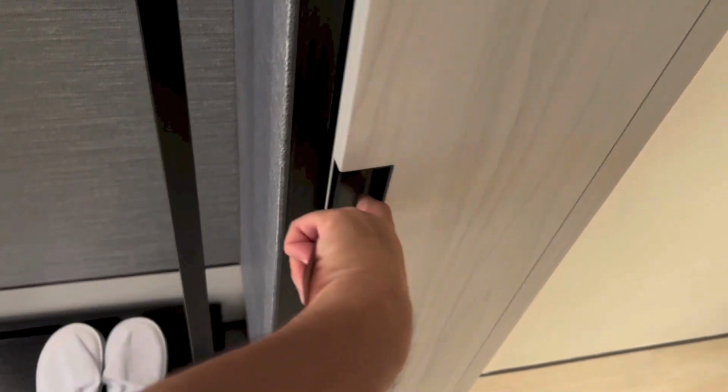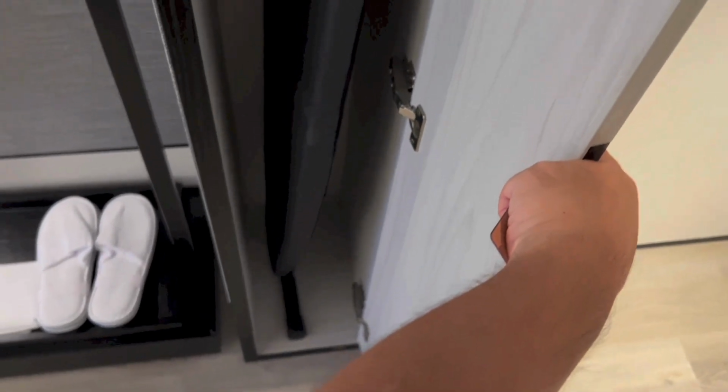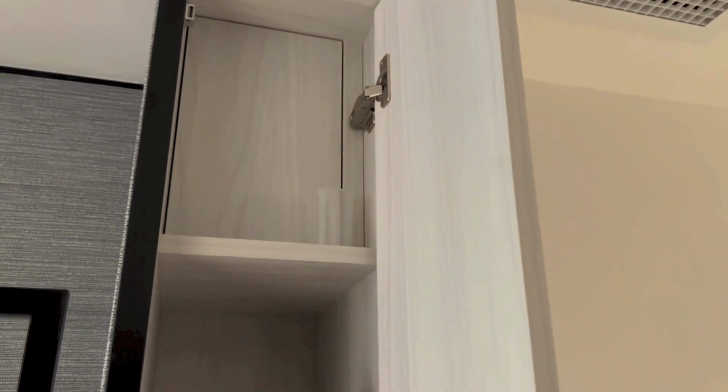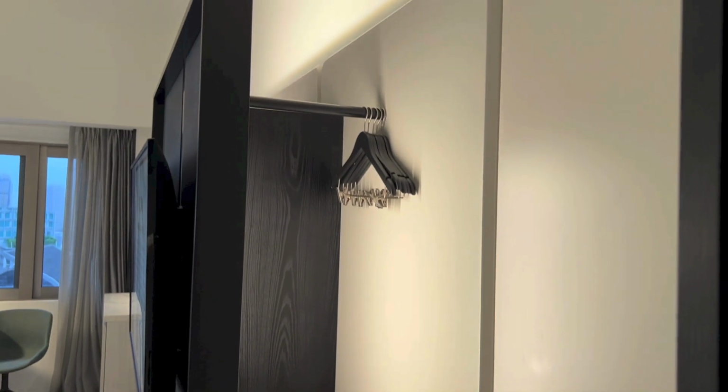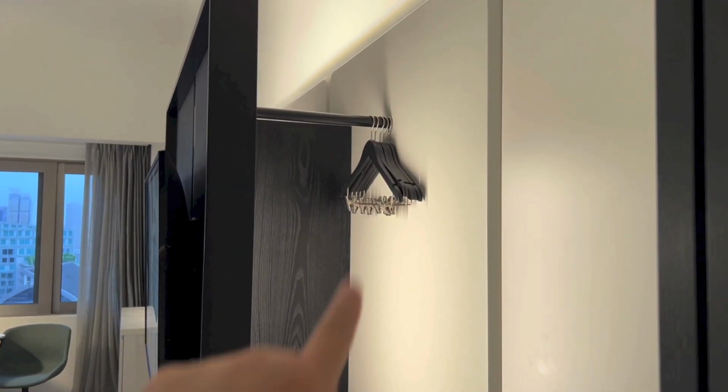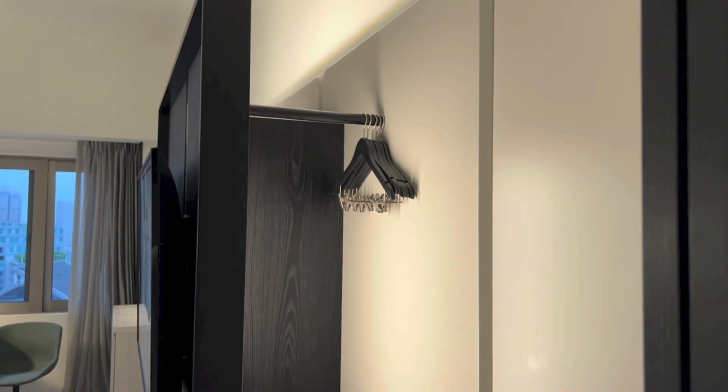And right here, we have the ironing board, iron, torchlight, and storage. Okay, so right there is the actual wardrobe area where you can hang items on, as you can see by the hangers right there.